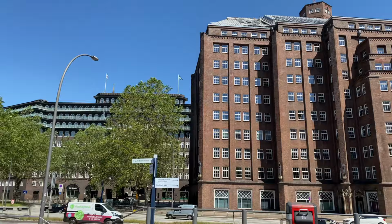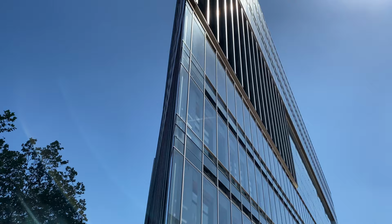While heading towards the Chile House, we witnessed this incredible building, Deichtor Office Center. It is hardly 100 meters from the Chile House.